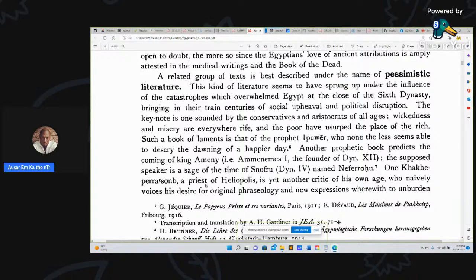Khakheperreseneb, a priest of Heliopolis, is yet another critic of his own age, who naively voices his desire for original phraseology and new expressions wherewith to unburden himself.